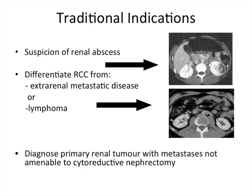When we look back at the traditional established indications for biopsy, we see that it's been used to identify suspected renal abscesses and to differentiate renal cell carcinoma from lymphoma, or a metastatic disease to the kidneys in the presence of known extrarenal malignancy. And finally, it's been used to confirm the diagnosis of a primary renal tumor with metastases when the primary tumor is not amenable to cytoreductive nephrectomy. The rationale for performing biopsy with these indications was that the treatment in these scenarios was primarily non-surgical.